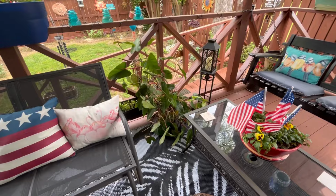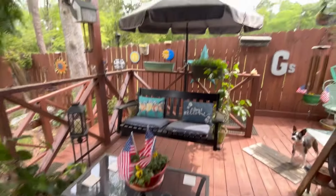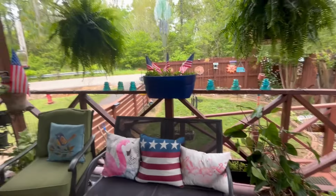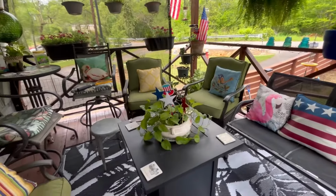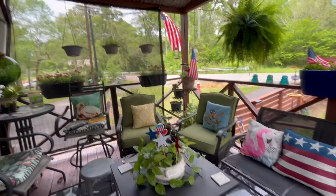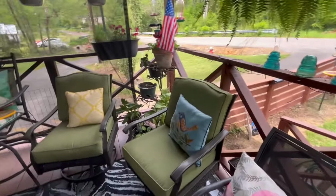But I've moved all my inside plants out, and I took up the Easter decorations and put out the Memorial Day, 4th of July decorations, this time of year. I do the red, white, and blue, and I leave it out till after the 4th of July. And I really enjoy the red, white, and blue theme for this time of year.